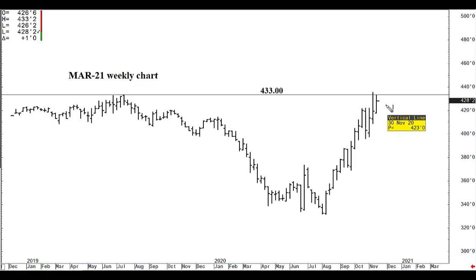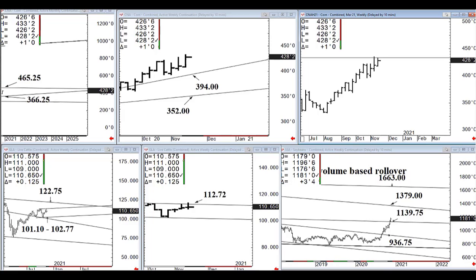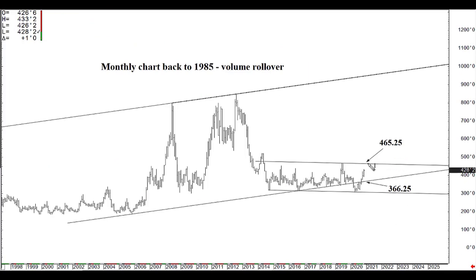I think even a daily settlement above it should result in follow-through buying, but certainly if we close the end of this week above 433 even March contract, then this 465 and a quarter formation, I think we should probably reach it by the end of December, or in other words, over the next 3 to 5 weeks. 465 and a quarter, significant area of resistance that can contain buying into next summer. Once we test it, the market could fall back into the 360s again within a matter of months.